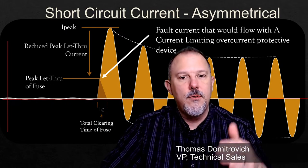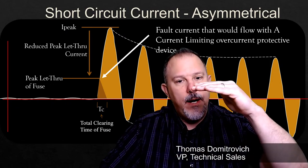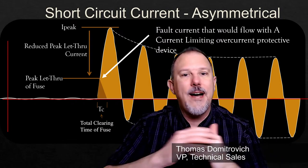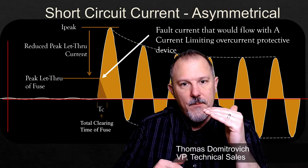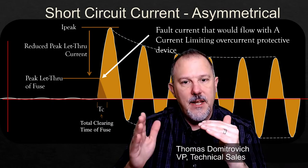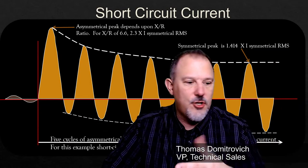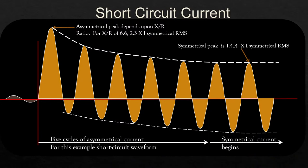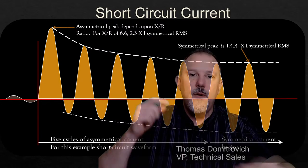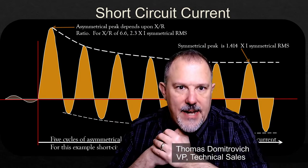My peak let through, my fuse or your current limiting circuit breaker will lower the peak, will not let that much current flow because it'll open so fast. So you're lowering the peak current and you're limiting the duration. So that's basically what your short circuit current looks like. We call this a DC decay, but that first half cycle over there is where a circuit breaker is going to start parting its contacts.